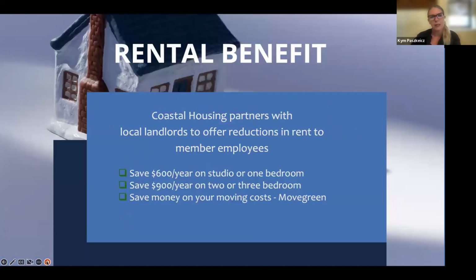So the first benefit that we're looking at is the rental benefit. For the rental benefit, we partner with some local landlords to offer reductions in rent. So if you do rent a studio or a one bedroom, that's a savings of $600 a year. If you rent a 2 or 3 bedroom, that's a savings of $900 a year. So this benefit is for new leases. So if you are already leasing a property that is managed by one of our participating landlords, it's not something that can be retroactive, but you can let your management know at the time of your lease renewal to see if you are eligible moving forward.